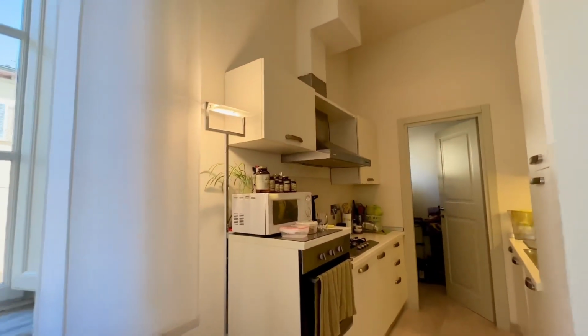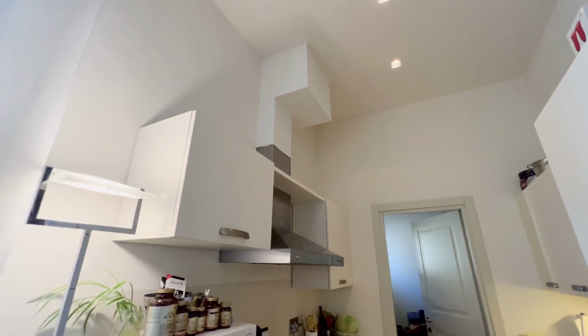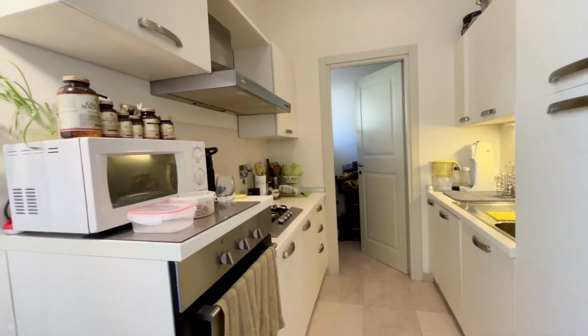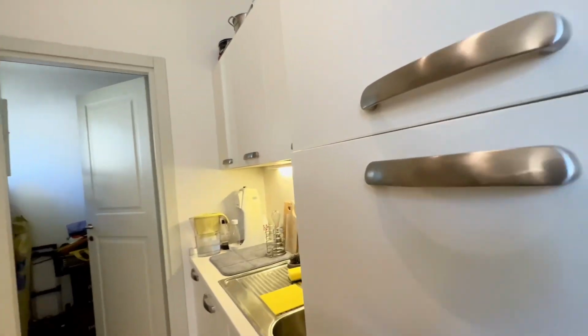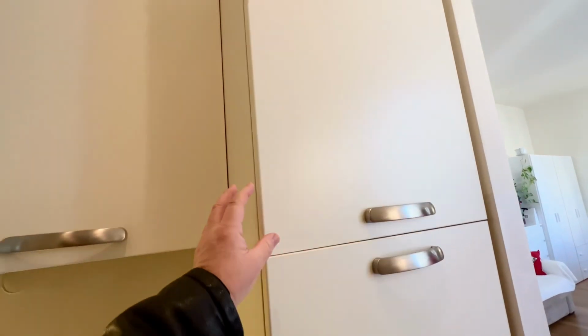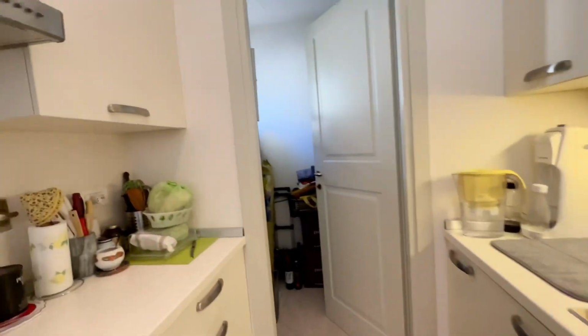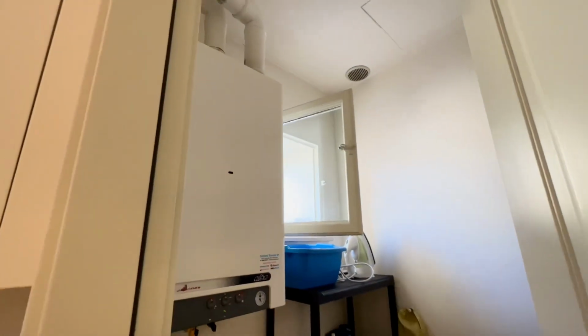Let's start over in the kitchen. So yeah, it's a little galley kitchen. It's not huge. The apartment itself is around 750 square feet. This has got to be your fridge, always kind of built in. The little freezer. So we're right in the center of Lucca in the Centro Storico.